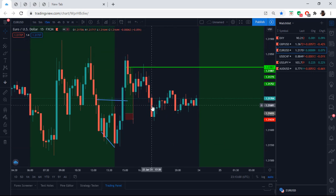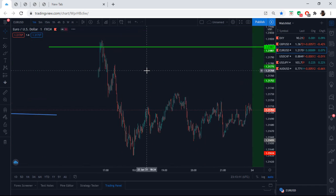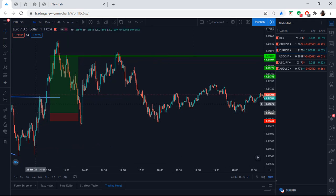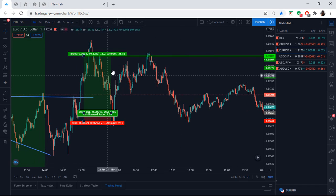As it broke out here, I just had confidence because I saw the momentum, and also because of the smaller time frame. As you can see, it tested here, then I got in here and was able to put it in here. Then it went up. I got out here.